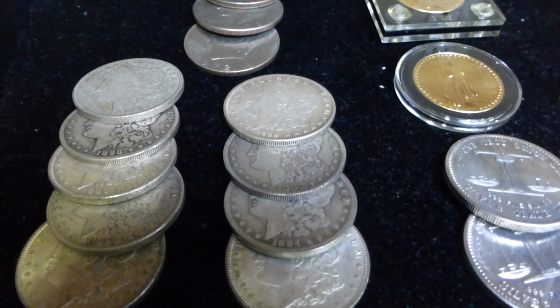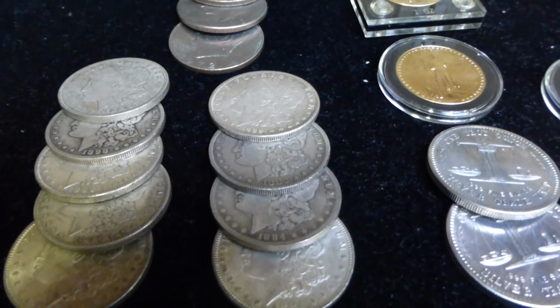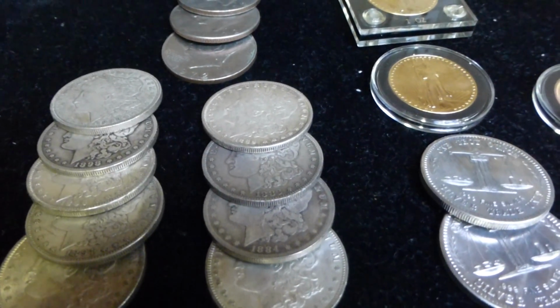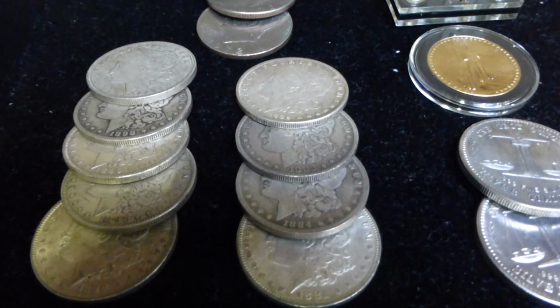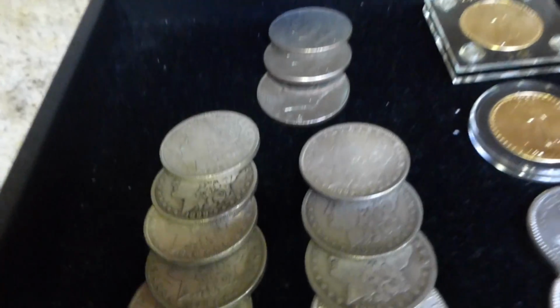I like it much better than the one on the Pamp Swiss site. But if anyone knows of any other ones that will help keep track of your values, please post in the comments. Okay, back to my coins.